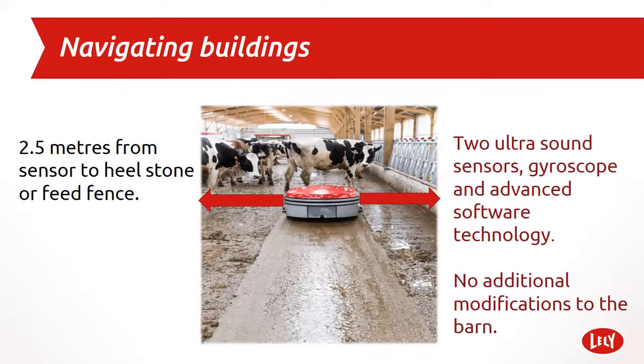the collector has 2 ultrasound sensors, and these measure the distance to the wall or the nearest object, whether that be a heel stone, a feed fence, or a concrete panel. And then there's a gyroscope, and that detects the driving direction, along with advanced software technology to keep it going in the right direction and making the most effective and efficient routes. And how it knows how far it's travelled, it works out on the number of wheel revolutions.